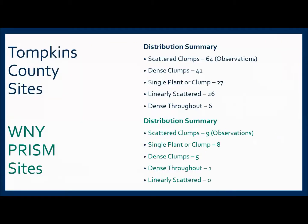And so just with the time restrictions today, I don't have time to really go into our protocols and what all of this means, but hopefully this gives you a little bit of an idea. The majority of the plants and infestations that we found were still fairly scattered. And so that does allow us the ability to possibly go in and do management, whereas there aren't a lot of sites that were really dense throughout, so those kind of larger infestations.